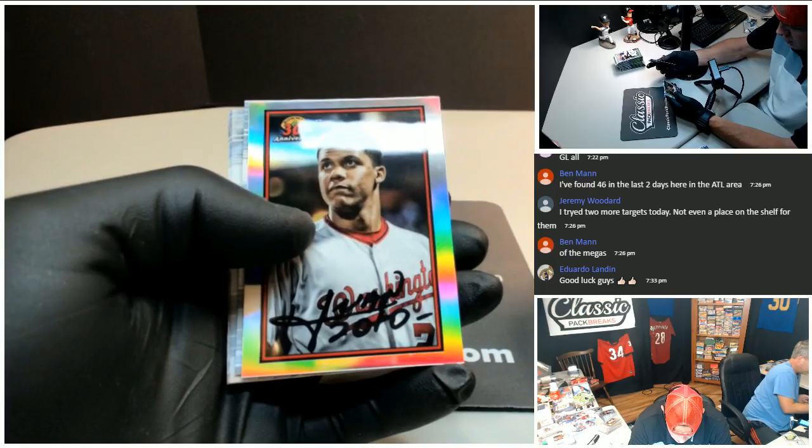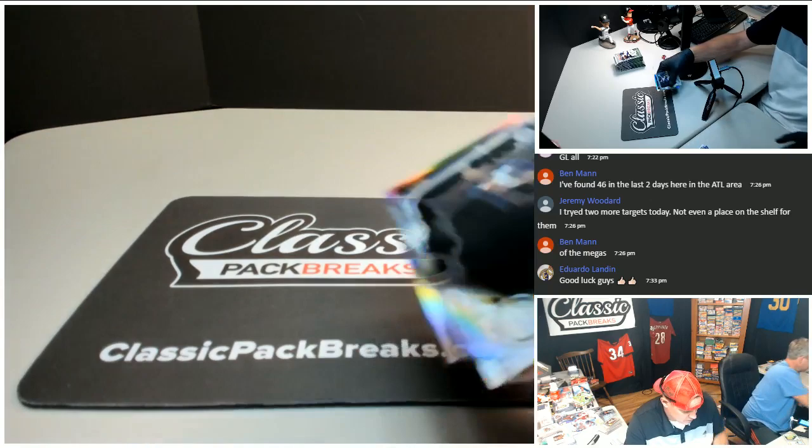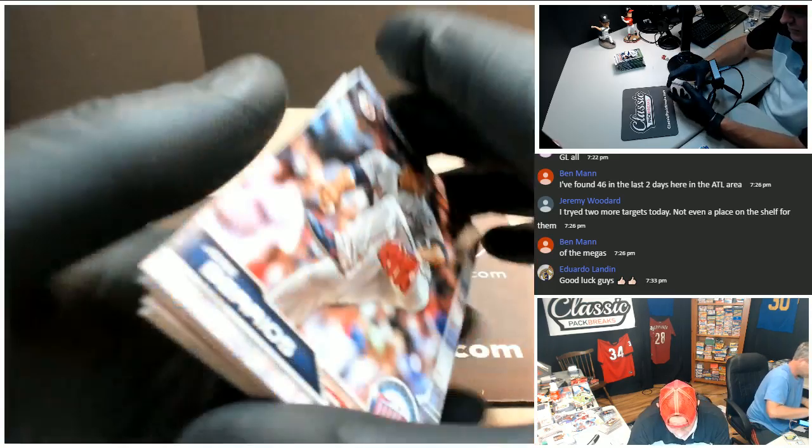Juan Soto. Blaze Alexander. Okay. A couple crumbs there. I like Blaze Alexander. There's another guy named Blaze Harper, maybe? I don't know. He's about 14 or 15. He's got some swing, too.